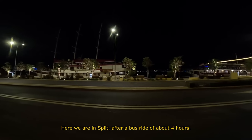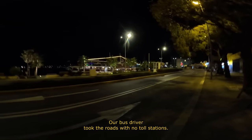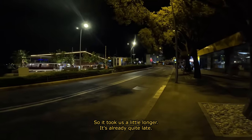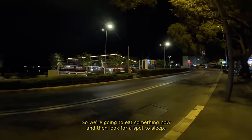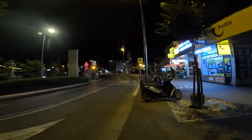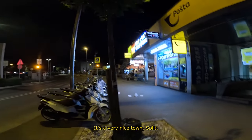Here we are in Split, after a bus ride of about 4 hours. Our bus driver took the route with no toll stations, so it took us a little longer. It's already quite late, now it's 10. So we're gonna eat something now and then look for a spot to sleep. Maybe walk around the town a bit. It's a very nice town, Split.